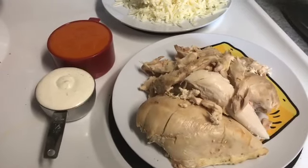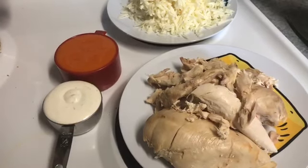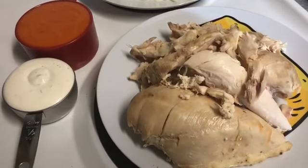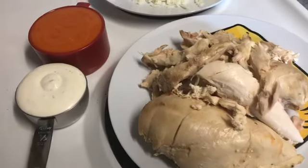Next up is the buffalo chicken dip. This is awesome as a snack, super good on lettuce wraps or on a salad. We absolutely love this. So it's 3 cups of cooked chicken. I took a shortcut and basically just took apart a rotisserie chicken. I used both the breasts and one of the thighs.